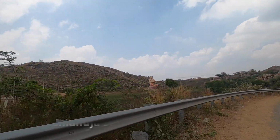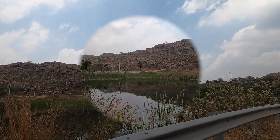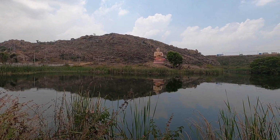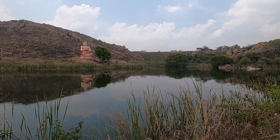From the temple, we drove towards the Thonnur lake. On the way, we saw the statue of Sri Ramanuja. This lake is called as Apsarikatte. Behind these hills is the Thonnur lake. That's our next destination.